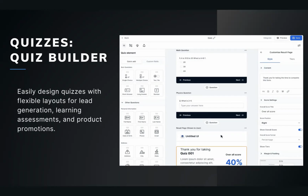Where I see this helping out is for those of you that sell like life insurance and annuities, things like that. These quizzes ask different questions based on answers. It's like a survey, but you're walking people through their knowledge of what they understand about the product. So this quiz builder is going to be pretty sweet. I see this helping a lot with people who are talking about investment products, because you can use this quiz to identify their needs.